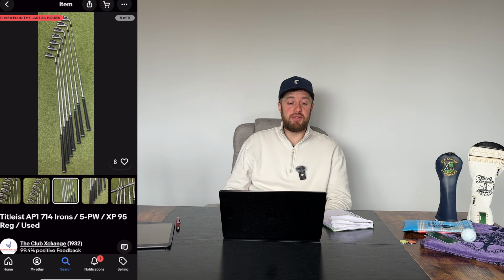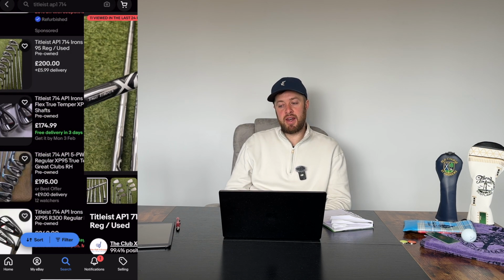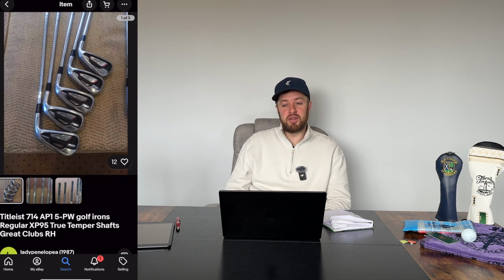And condition-wise, you can get a beautiful set for under £200. There's a set on there at £195 at the minute, absolute pearlers. And again, we could have probably snuck a 716, a newer model, but they'd be battered, grips would need changing, badges would look tatty.